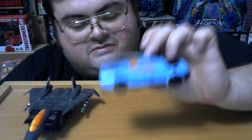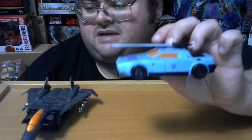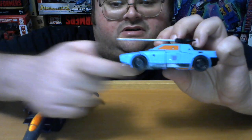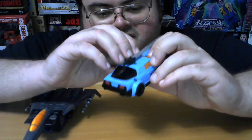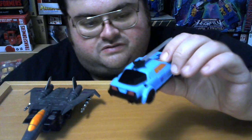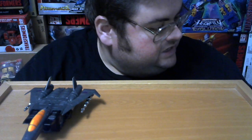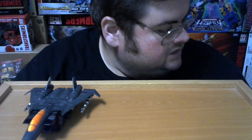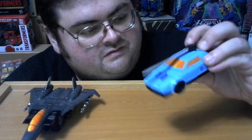And the one minor nitpick I had with the ground soldier is that unlike Runabout and Runamuck, whose hubcaps are painted white, the ground soldier's hubcaps are unpainted black plastic. But for the paint apps they use throughout the rest of the vehicle, I can forgive Hasbro and Takara for leaving the wheels unpainted, because look at these tail lights. The tail lights are painted red, but then the frame is painted black along with the back bumper and also the tail pipes. Those pipes are painted black as well. So yeah, quite a bit of paint apps used here for the ground soldier.